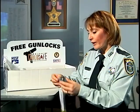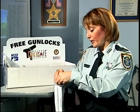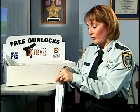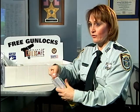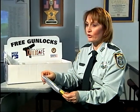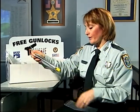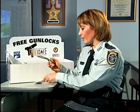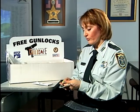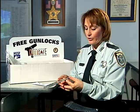They're very user-friendly. You just have to make sure this one key just fits this gun lock, so you can't get two gun locks and use the same key for both. There's a different lock on each, so you need to make sure that you keep track of that. But they're very easy to use. They just go ahead and they just open up. There's instructions in there for you, and you just go ahead and put this through the firearm.